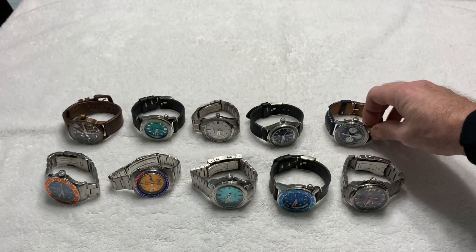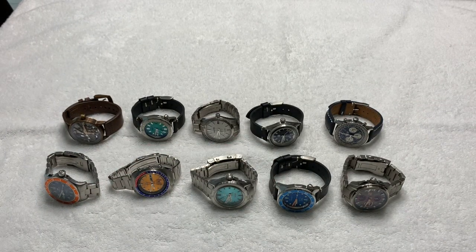So I'm very happy that I was able to find it. I wasn't even looking for that particular Navigator, but I found it quite by accident. Very happy with it. So that's it. These are my top 10 best looking watch faces that are in my collection.